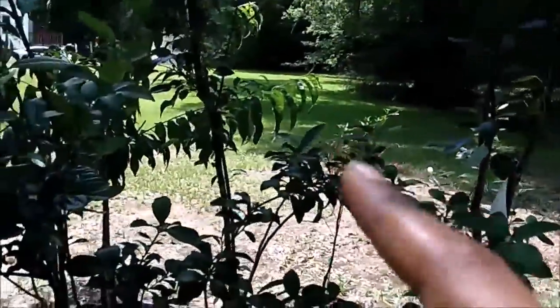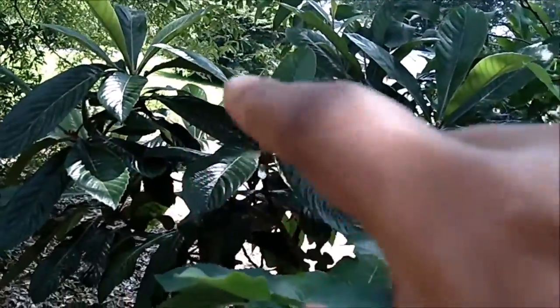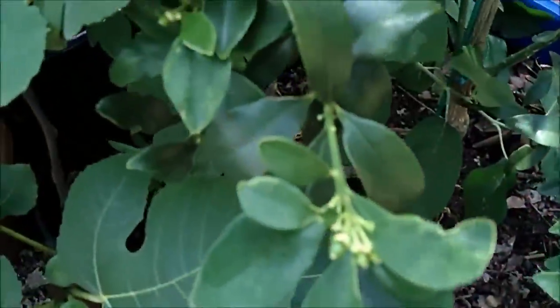This one's a pear. That one's a pear. I have 2 peaches on the other side. The one with the big leaves right here, that's a loquat. I bought that one as well. And I'll go on the other side and show you the 2 peaches. I also bought this one. I want to show you something.